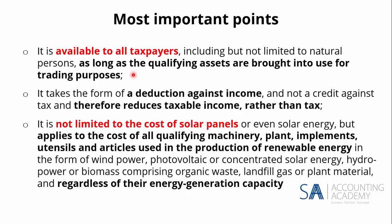This is available to all taxpayers. It's not only limited to natural persons, not limited to businesses only. It says including but not limited to natural persons, as long as the qualifying assets are brought into use for trading purposes. So if you have an individual who's a natural taxpayer and they are bringing this into use for trading purposes, then obviously this 12BA will also be available to them. It takes the form of a deduction against income, so it reduces your taxable income rather than the tax, whereas the individual rebate is a rebate against the tax. This reduces your taxable income.